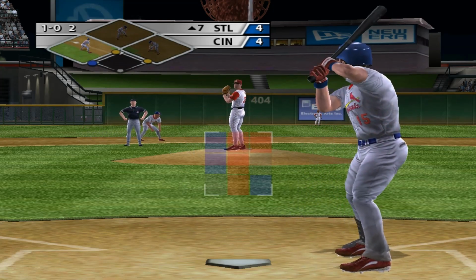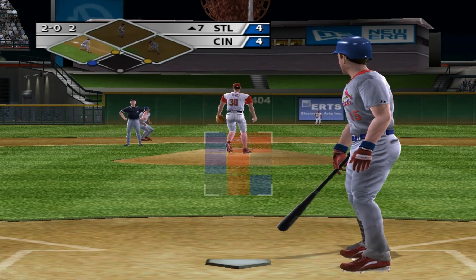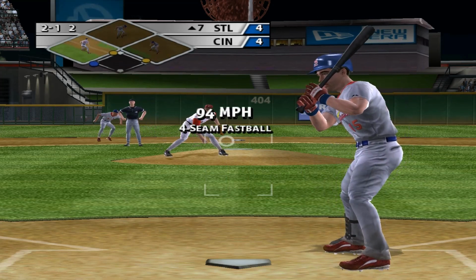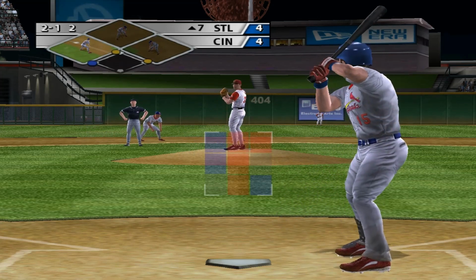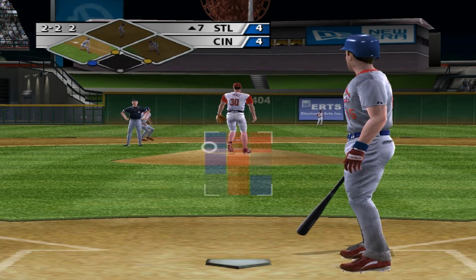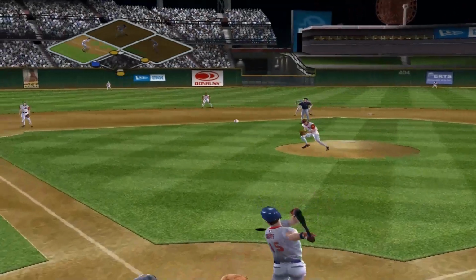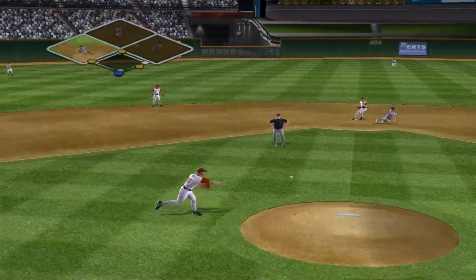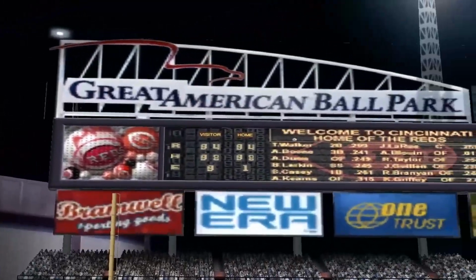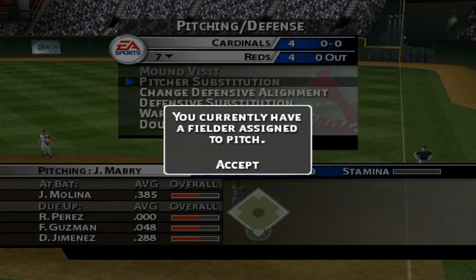Edmonds takes outside. Taken for a ball. Break one. And he's out at first base. Okay, this dude needs to keep his head up. This hasn't been his best game, but he'll live to play another day. It's time for the seventh inning stretch.